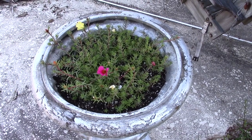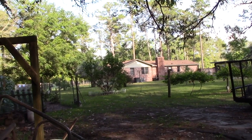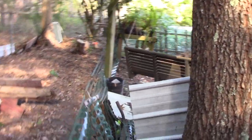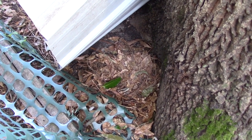These are all volunteer moss rose that came up, and they're starting to bloom. They found where the chickens were laying their eggs. This is the sawtooth oak back here by the garden and the swing. It was hard to find, but behind that metal and the base of the tree, there's a nest right there, and that's where they've been laying their eggs.